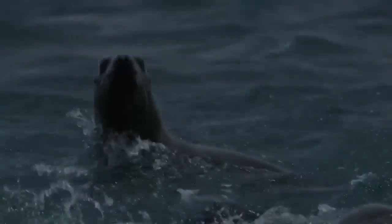That's so cool. There are so many animals here. Let's go to our friends in Wisconsin. They've been studying sea lions and they're going to share some cool facts with us.